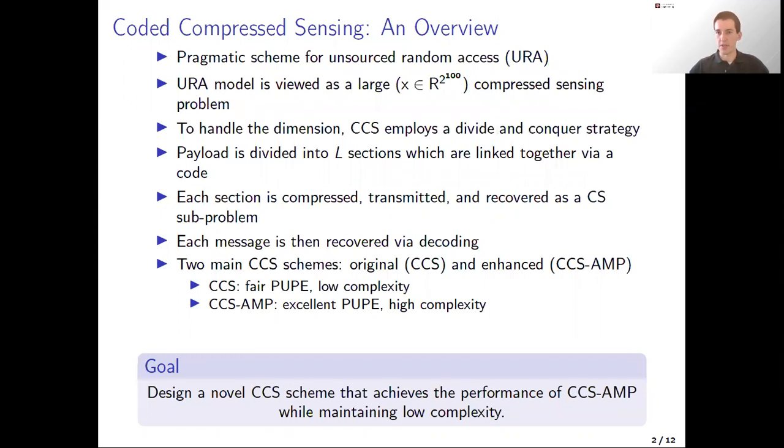To handle the dimensionality of the problem, coded compressed sensing leverages a divide and conquer strategy, where the message payload is partitioned into blocks. Each of these blocks is linked together with an outer code, and then each block is compressed, transmitted, and recovered as a compressed sensing subproblem. After each block or section is recovered, the receiver reconstructs the original message by decoding the outer code.